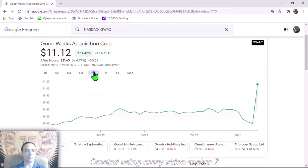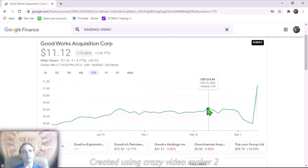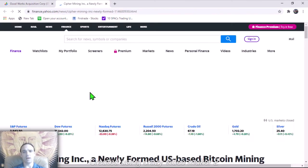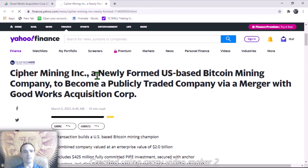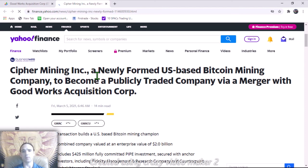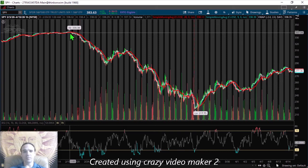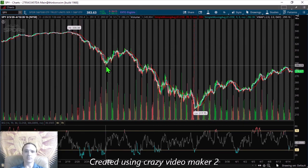I'm going to include them, even though they're out of the safety SPAC range, because Bitcoin looks like it's ready to pump again, and this one will benefit hugely from that. If Bitcoin does pump, the hype, even with the market trending down, should send this sky high, because at the end of last week they announced that they'll be merging with Cipher Mining, a newly formed US-based Bitcoin mining company. So, potential. And like I said, these are not plays to be jumped right into. They're plays to be monitored and kept in mind while we watch the general market.